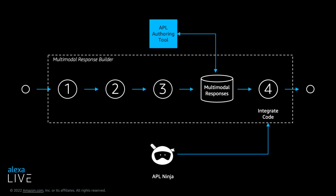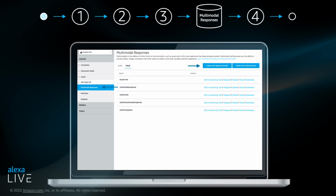Multimodal Response Builder is a new guided walkthrough that brings multiple steps that developers must take to create a visual skill response to just 3 quick and easy steps. Moreover, it also auto-generates the code you need to integrate a visual response that you built with either the Multimodal Response Builder or APL Ninja into your skill code.